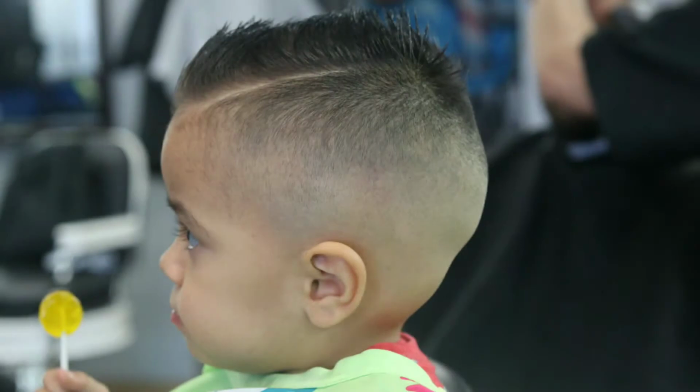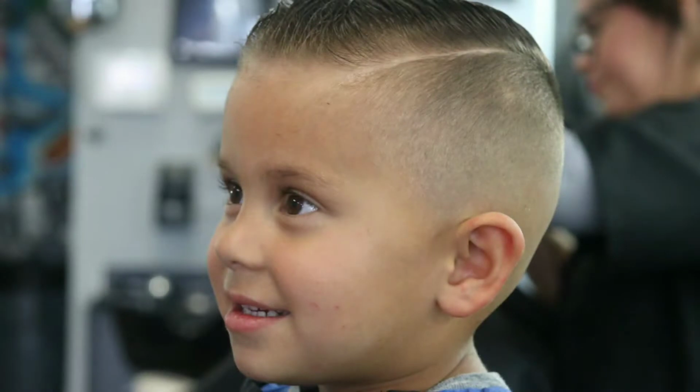Third way you could do it. The third way is to do a fade, a zero fade, or a half fade, or any kind of fade. But it's going to be faded out. Now, if you do a half fade or a 1 fade, then that's not really a fade. Now you're talking back to a regular, because you got sideburns. You're going to leave your sideburns there. Anytime you take the sideburns off, it's called a taper.